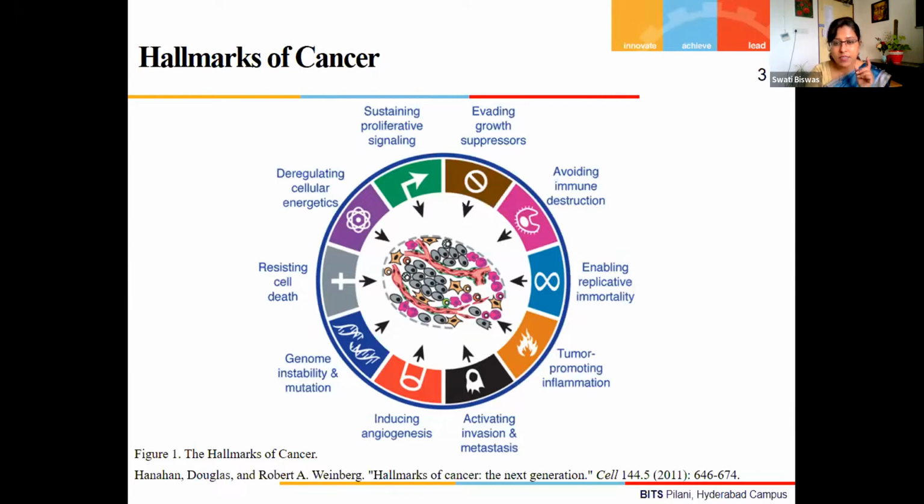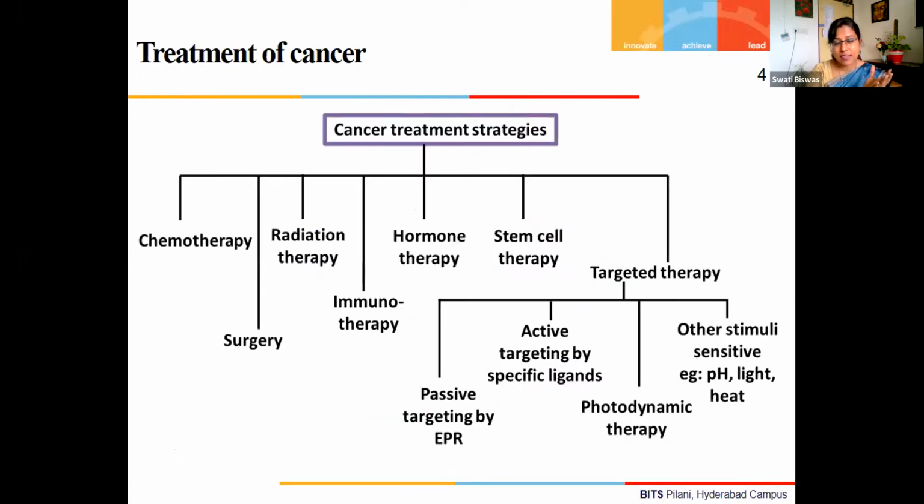because most of the cancer related death happens due to the side effects of the chemotherapy, and the patient cannot survive the other organs which are getting affected by cancer. So that's the reason that targeted therapy for cancer is very much important to get developed.